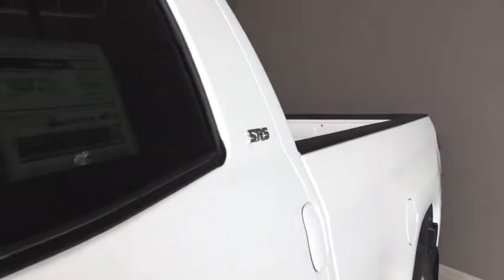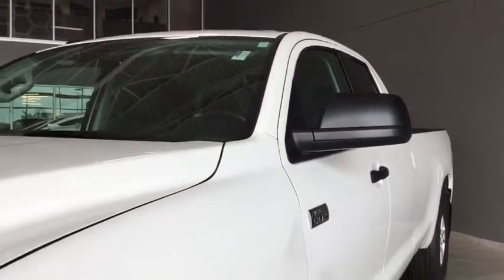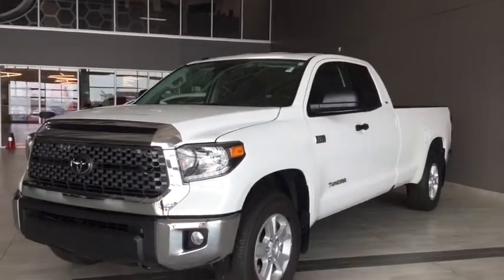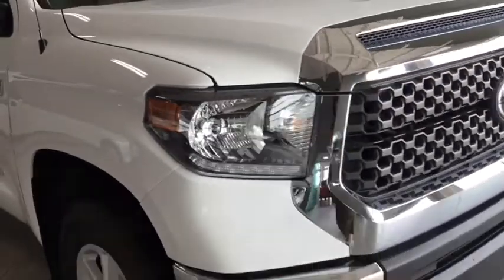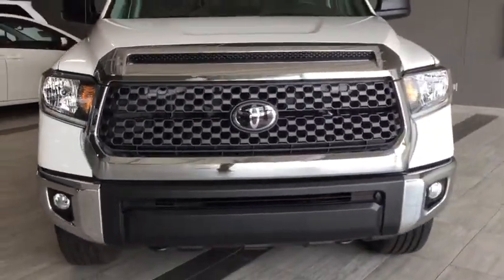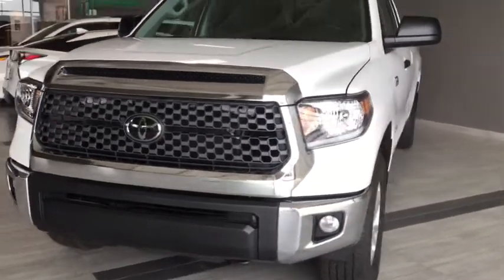Taking one final look at your 2018 Toyota Tundra 4x4 double cab SR5 with the long box and the 5.7 liter engine. Built right into your Tundras, your Toyota Safety Sense features like your lane departure alert and your pre-collision system to have you riding away in the ultimate safety. But don't just take my word for it, come on in, take it for a test drive.